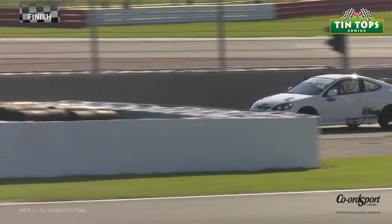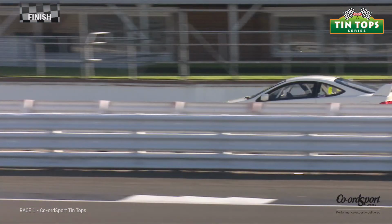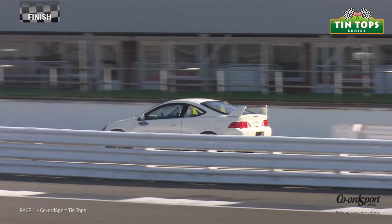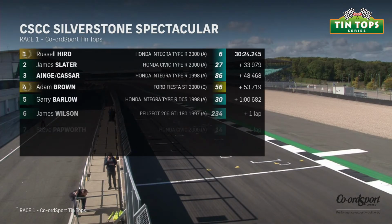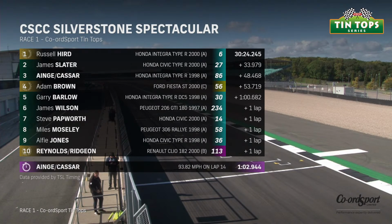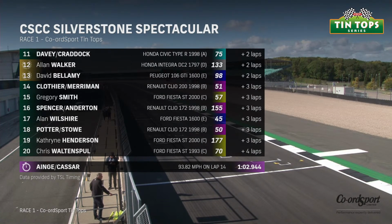In fourth place was Adam Brown with the Ford Fiesta ST Turbo. In fifth place, number 30, Gary Barlow with his Honda Integra Type R. In sixth place, car number 234, was James Wilson with the Peugeot 206. In seventh place, car number 14, Stephen Patworth with his Honda Civic. In eighth place, car number 58, Miles Mosley with the Peugeot 306. In ninth place, car number 36, Alfie Jones with his Honda Civic Type R.